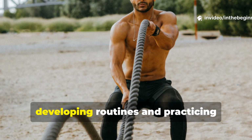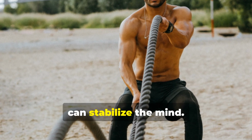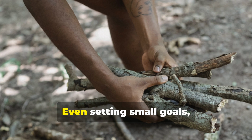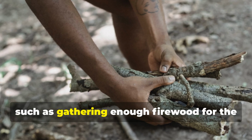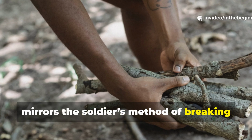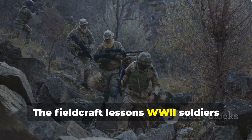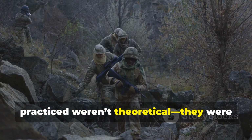For civilians, developing routines and practicing self-discipline in stressful situations can stabilize the mind. Even setting small goals, such as gathering enough firewood for the night before resting, mirrors the soldier's method of breaking survival into manageable tasks. The fieldcraft lessons WWII soldiers practiced weren't theoretical.